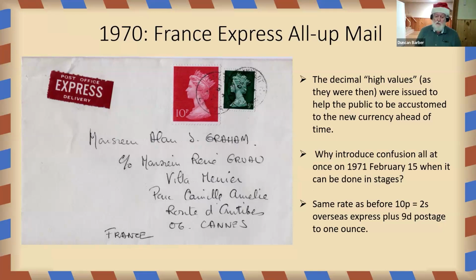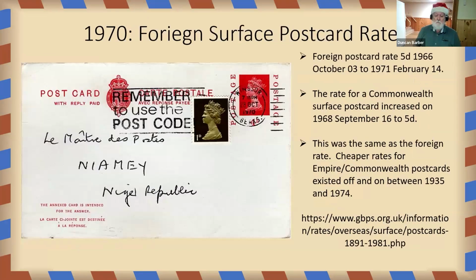So that's one of the big usages of the 10p denomination when it's not just a high value for making up high cost postage. Yes, foreign surface postcard rates. Whether or not there was a British Commonwealth postcard rate is an interesting question. Separate postcard rates for the Commonwealth existed on and off between 1935 and 1974. There's a reference there if you want the details. One of the things which did happen was that the postcard rates at the Commonwealth rate may or may not have existed because they were equal to the letter rate, but the Commonwealth letter rate was cheaper than the foreign postcard rate. So that gave the appearance of a postcard rate.